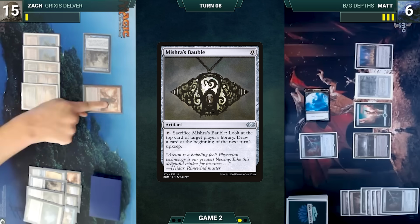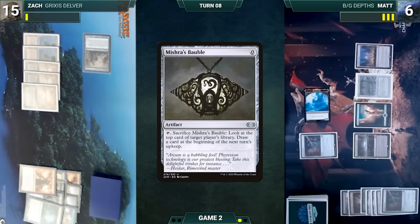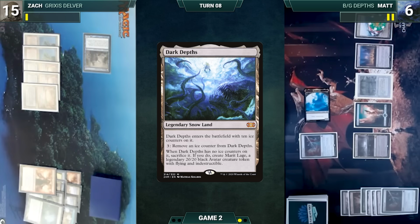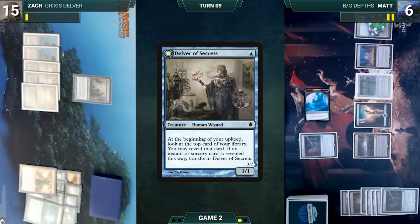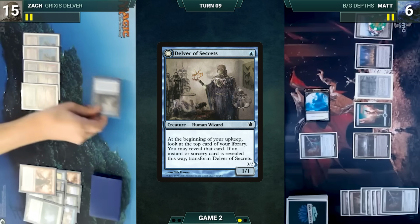I will block with the Dragon's Rage Channeler. I will play a Dark Depths and pass the turn. Upkeep, Delver of Secrets. I will miss again. This Delver just does not want to flip. Look at a combat. Swing 1.